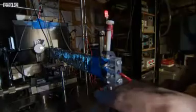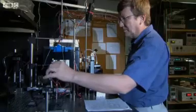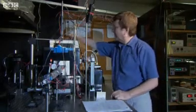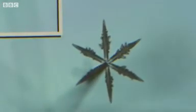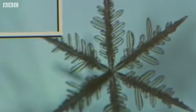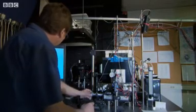So I open these shutters and I pull this over gently so as not to break the needles, and if it all works well, then I get a bunch of needles on the screen, which is what I have there. I can rotate it around a little bit and focus on it, and that's a pretty good one.